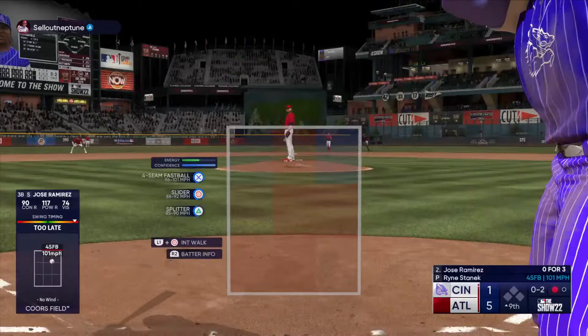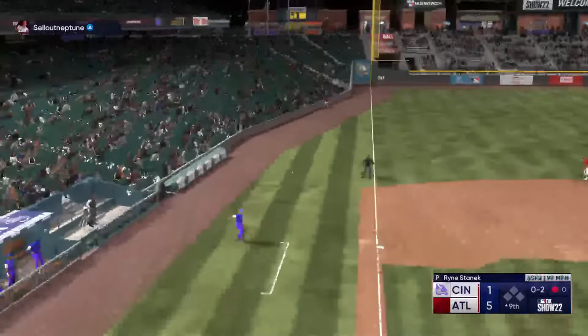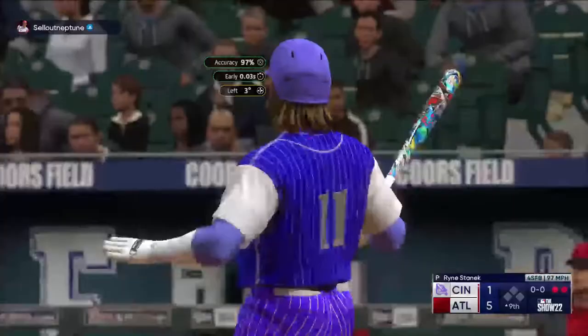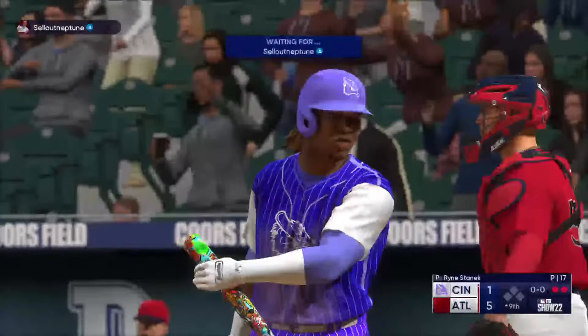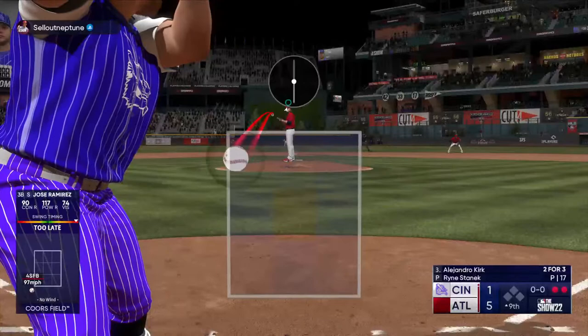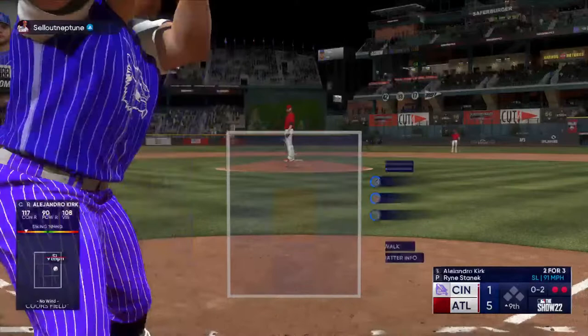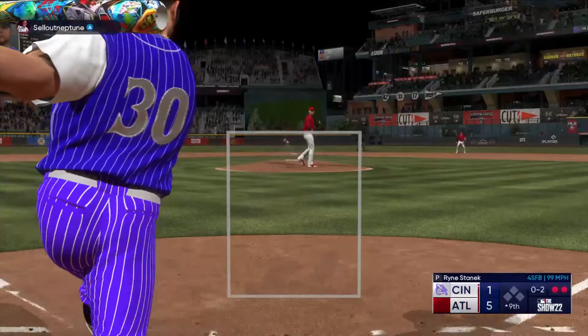It might be time to choke up a little bit, get that front foot down early, maybe even just spread out. He's really late right now. Swing and a miss, and he struck him out. Now only one out remaining. Two outs, bases empty. And the batter now, Alejandro Kirk. First offering is fouled off. Next offering is fouled back.